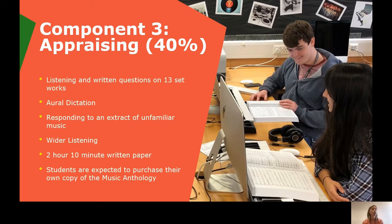And you'll also have an unseen audio track in the written paper exam, and through the written skills which will have supported you to learn, you need to listen to that piece and try and write down aspects to do with its keys, to do with its chords, to do with the texture in that piece, and write a short essay based on that unfamiliar piece of listening which you hear. You'll need to purchase your own copy of the Anthology of Music to last for those 2 years of the course.